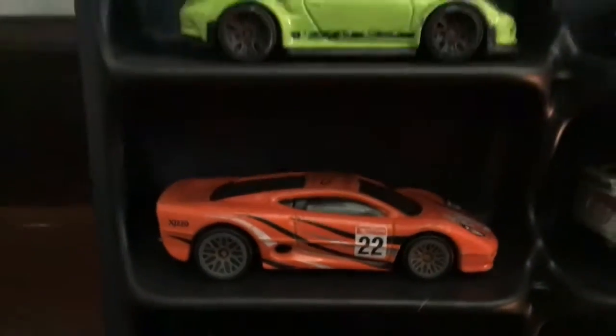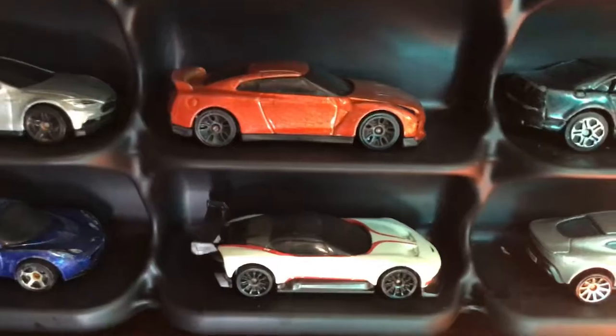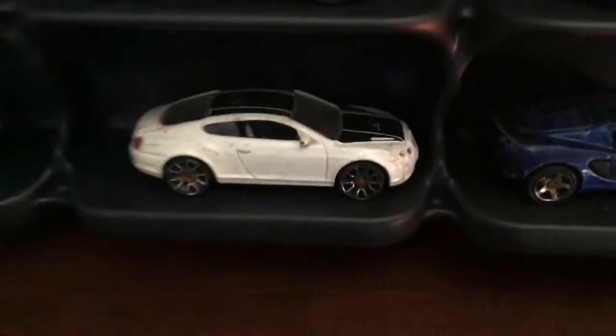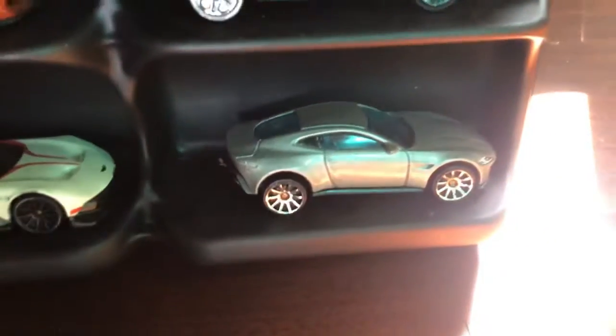Jaguar XJ220, Tesla Model X, Tesla Model S, Nissan GTR, Audi A8, and final row, Range Rover Velar, Bentley Continental GT Speed, Lotus Elise, Aston Martin Vantage, and finally, the Aston Martin Vantage.